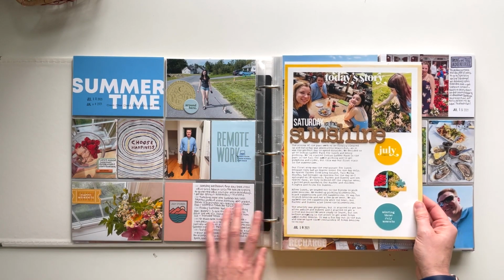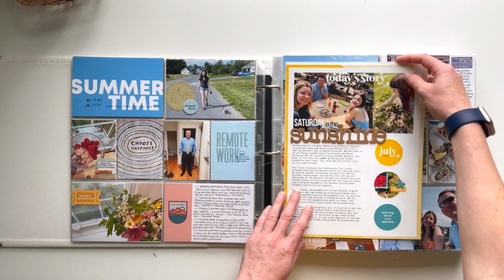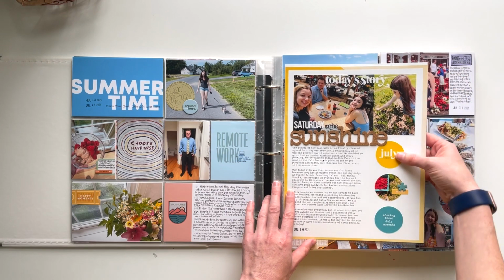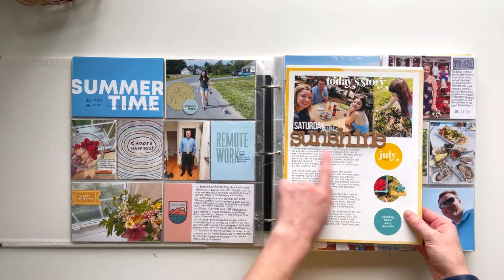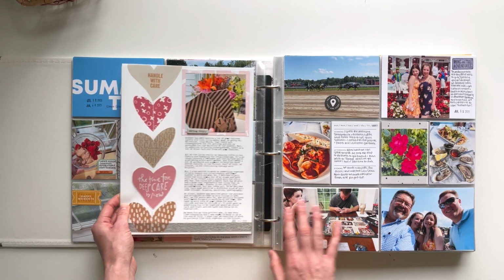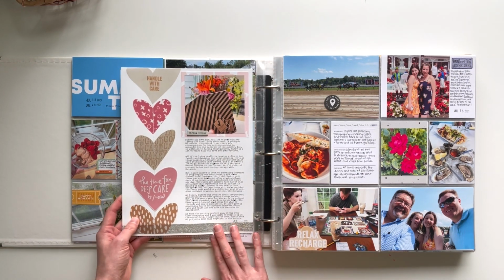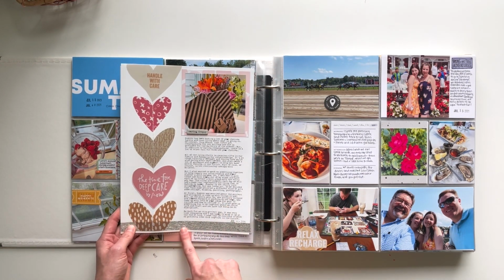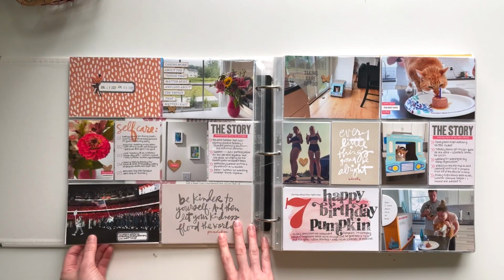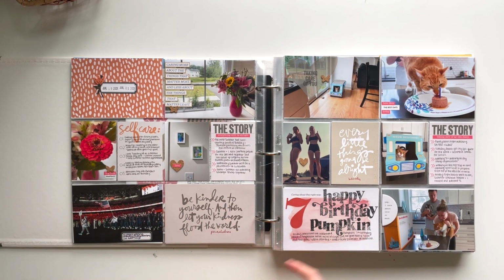Moving on, this week I'm using just a collection of items from my stash, which is something I like to do a lot. I included in here a layout that was made with the July Stories by the Month digital kit. And I like to include some layout inserts in here, as I feel like making them about things that are going on at this point in time in my life. So this one was from the Care Story Kit. And I believe this spread is also from the Care Story Kit.